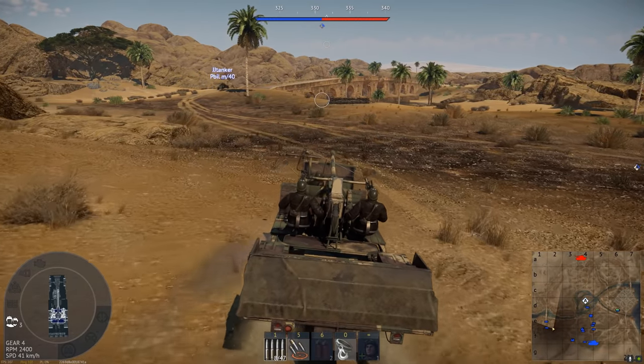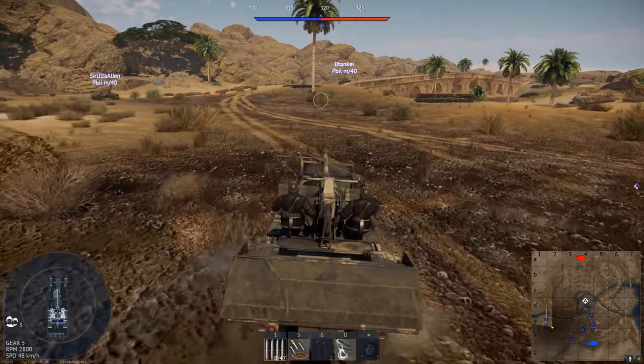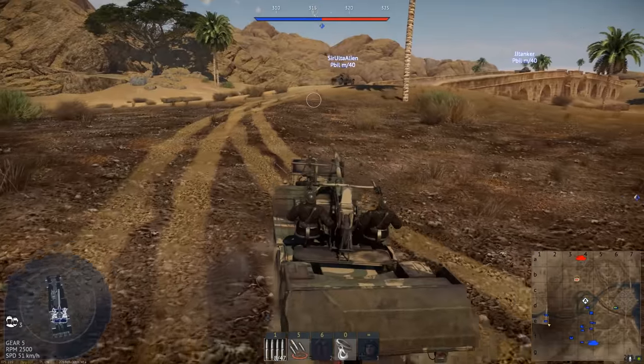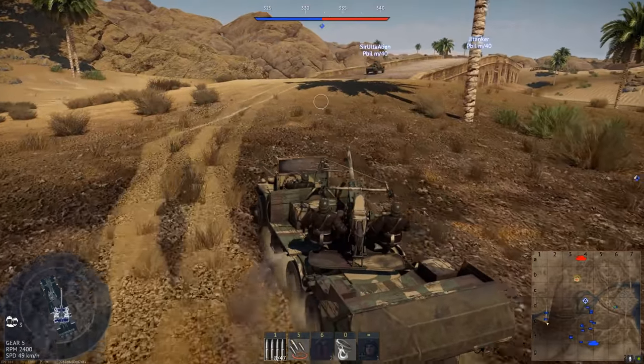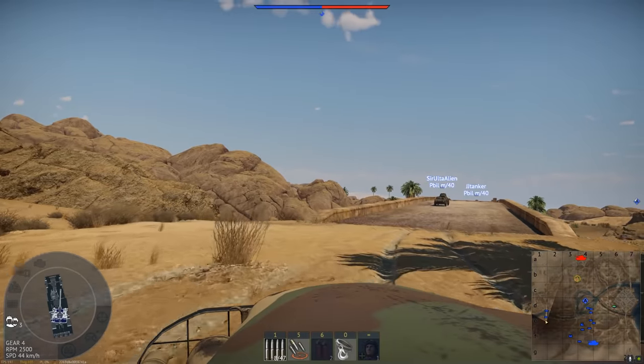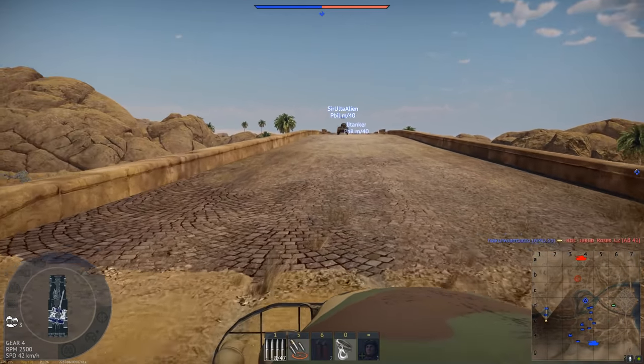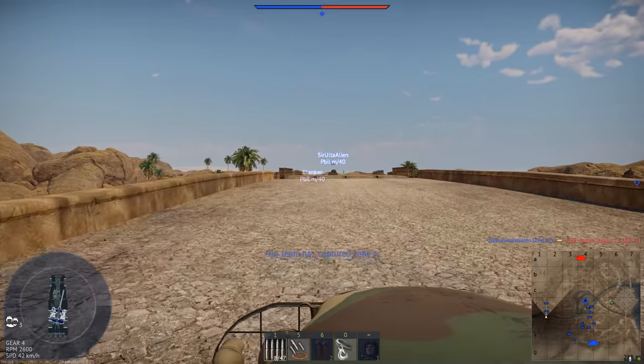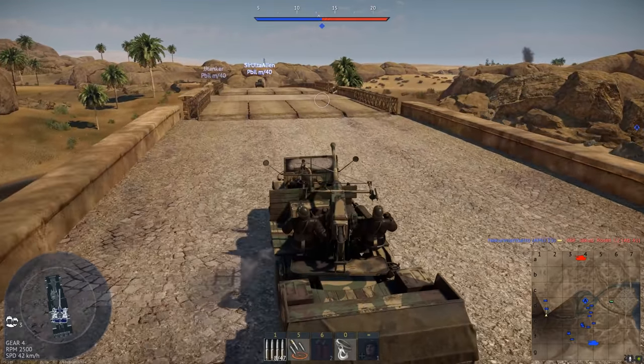Across the bridge they're going. Okay, there'll be a little bit of a distraction. I just want side shots galore. Look at this guy, dude. Can we get like a POV? Yeah, look at this. Look how amazing this is. The light forces have captured a zone. Okay, hopefully there's no, okay, good. Bridge is still intact.